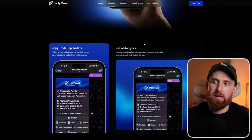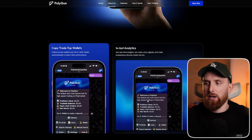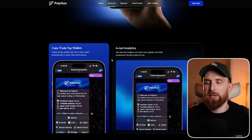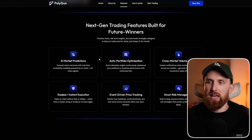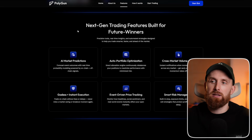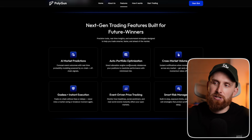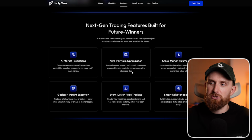Next up, you will see all the in-bot analytics. So basically, you will see your profits, your wins, the signals, entries, exits. So all the information is under the hood. Next up, they also have AI features. So we have AI market predictions, so you can forecast event outcomes with real-time probability modeling. Next up, auto portfolio optimization. So a smart allocation engine continuously rebalances your positions to maximize performance with minimized risk.